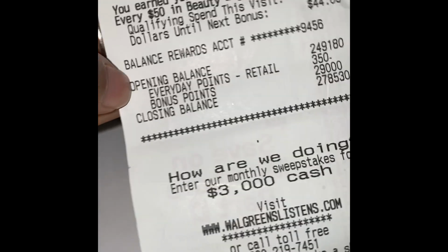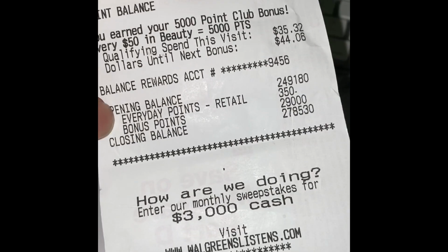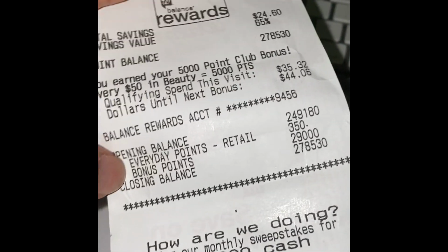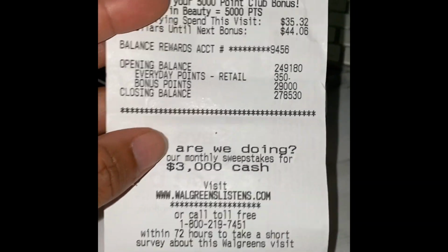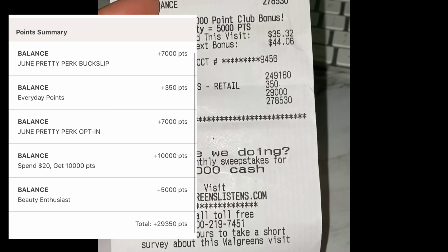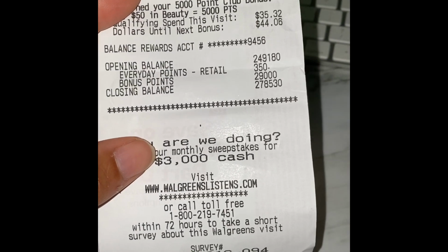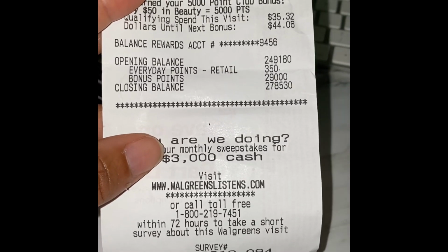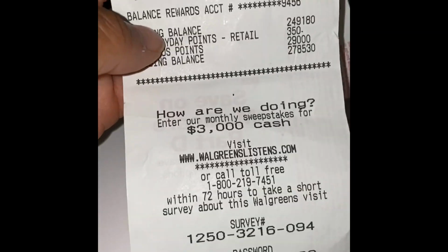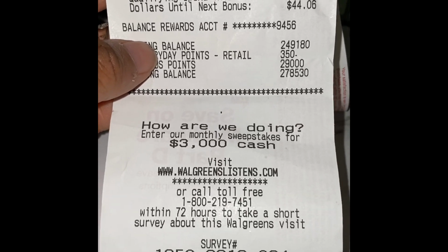$13.42 was my subtotal, not including taxes. And when you look down here, I got back a total of 350 everyday points. And for bonus points, I got back 29,000, plus my additional 3,000 points that I got back from the Maybelline. So of the 29,000 points, 7,000 came from the digital booster. 7,000 came from the paper booster. I did reach beauty again. I got my 10,000 points for spending $20 on the Nexus. And I got back my additional 3,000 points for the Maybelline digital coupon not coming off.